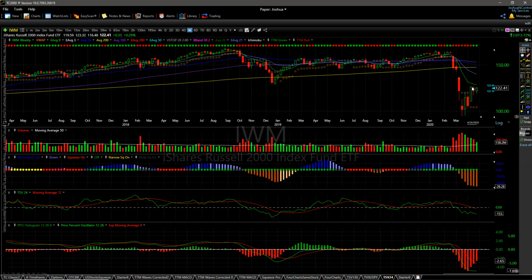When we do that, we look at the IWM, still below its 9 exponential moving average. All the moving averages are pointing lower. That 200 is still there. TTM momentum still negative. TSV line, even the signal line now is below the 0 level. And of course, PPO doesn't look good either. So weekly doesn't look good.